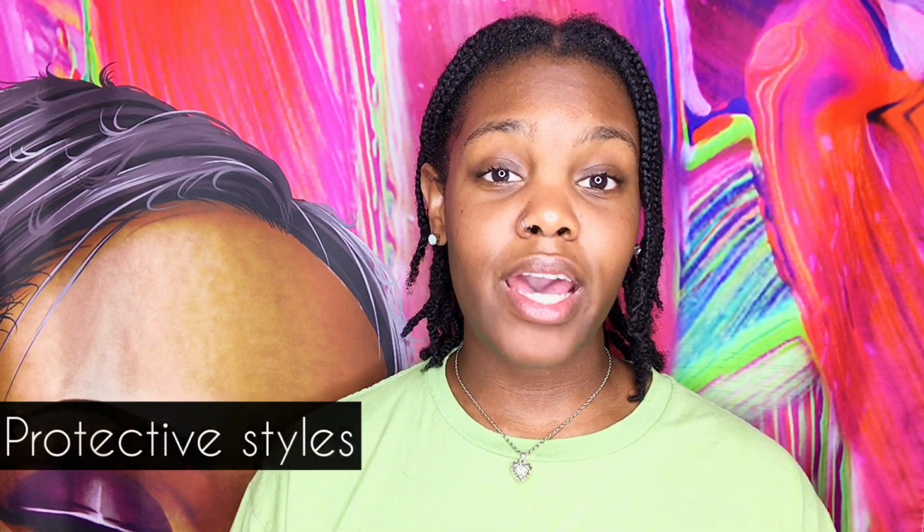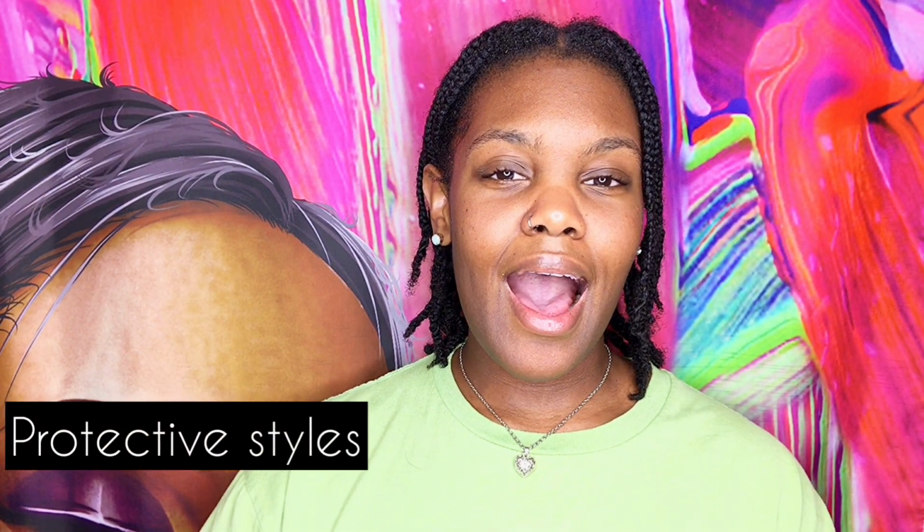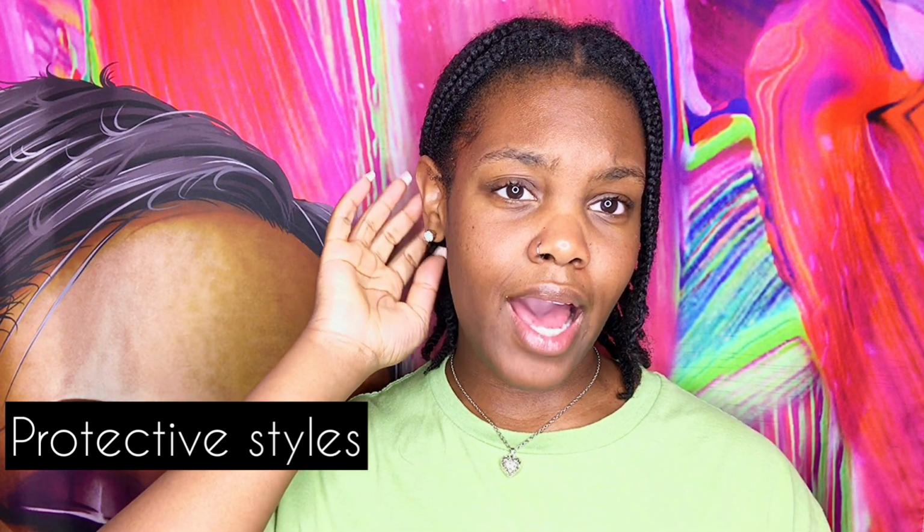Lastly, I did protective styles. I just got out of box braids and I noticed that they really messed up my edges, so I told myself that I'm not really doing any protective styles with weave anymore. So I've been doing protective styles like these mini braids. Last week I had mini twists.